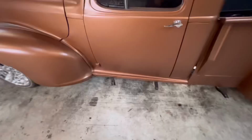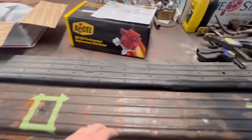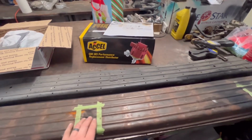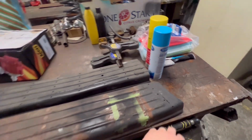I have the running board sitting on the table. We've got some more metal work to do on those. Got some ideas on what to do on it. I'll show y'all as we get into that video of doing metal work on these, but we've got some metal work to do here, lengthening, filling holes.